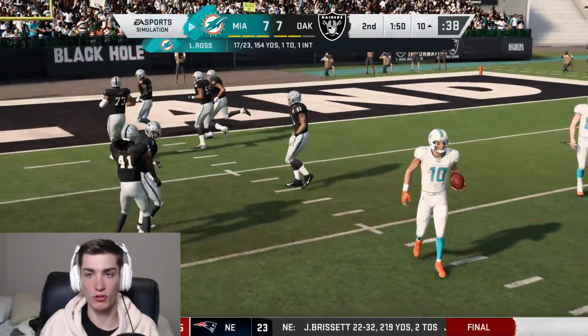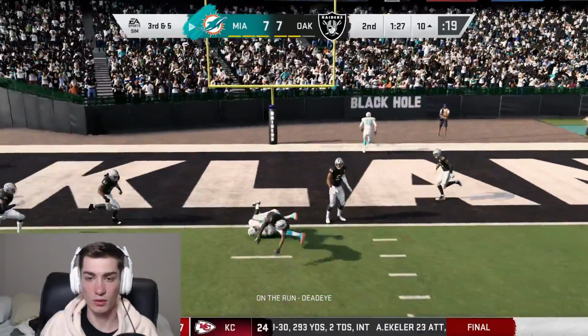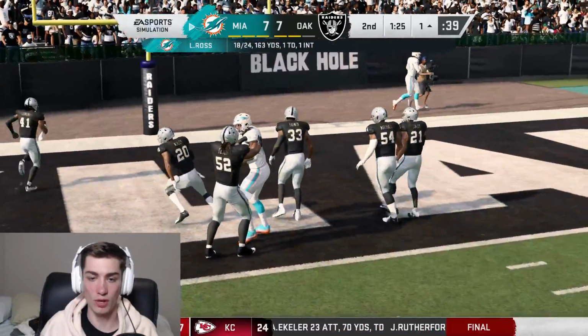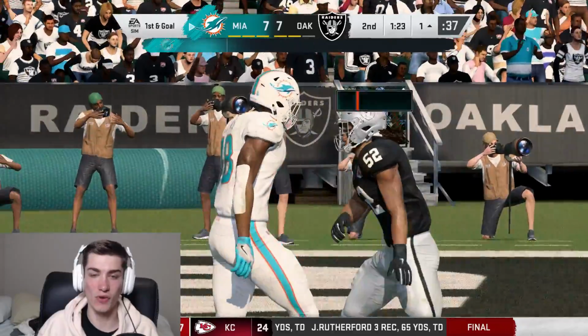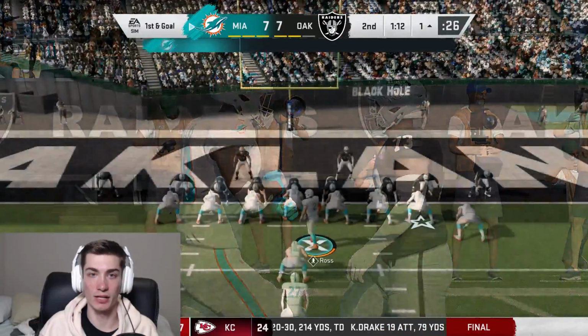Kenny Stills, that's a quick streak. Gesicki, no one's on him. Still, no one stayed on him. We're going to throw on the run. On the run Deadeye for Preston Williams. That's when those abilities really come in handy.